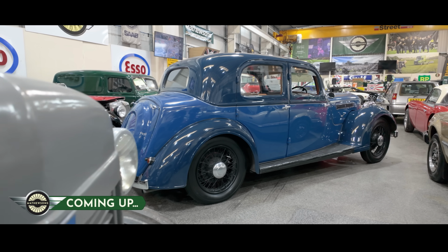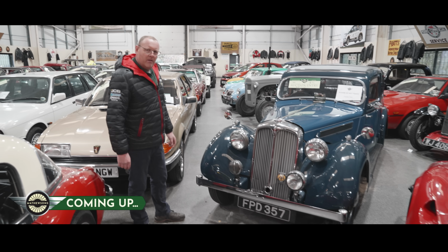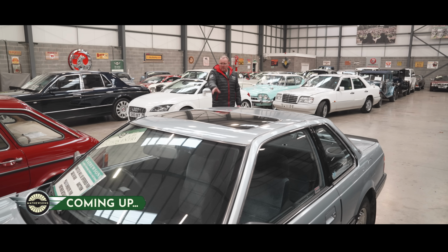Rover, we touched on that earlier on, 7.1, 7.2 I think that achieved. You could argue that was worth more money. Should have done more. You could not wear that out. Mechanically, you will not wear that car out.